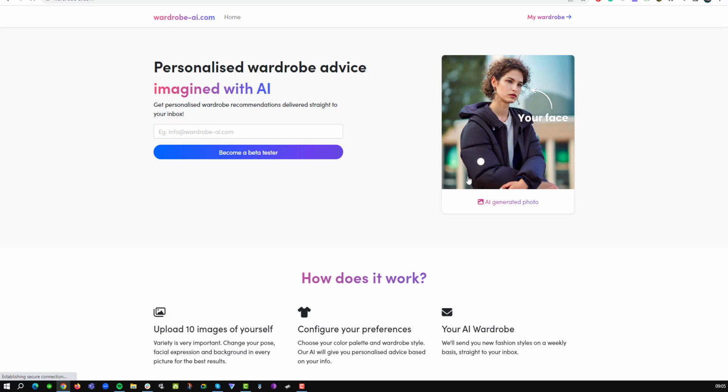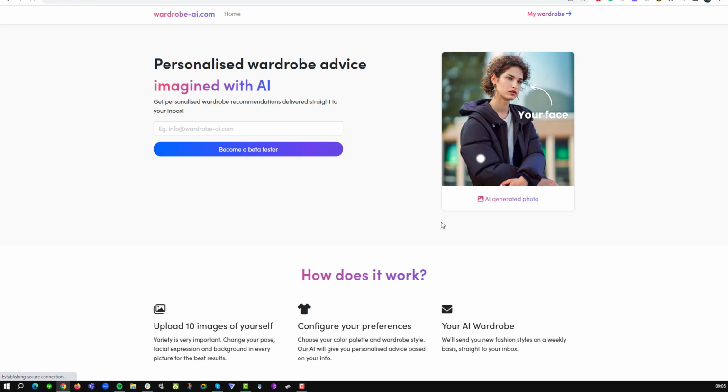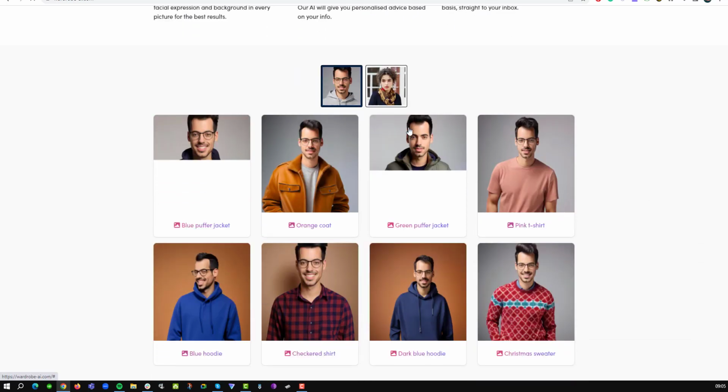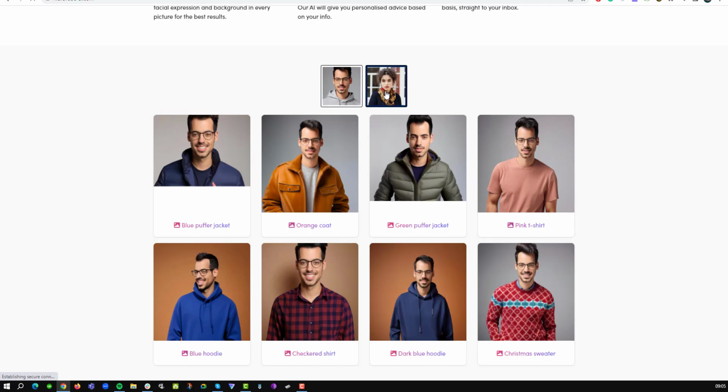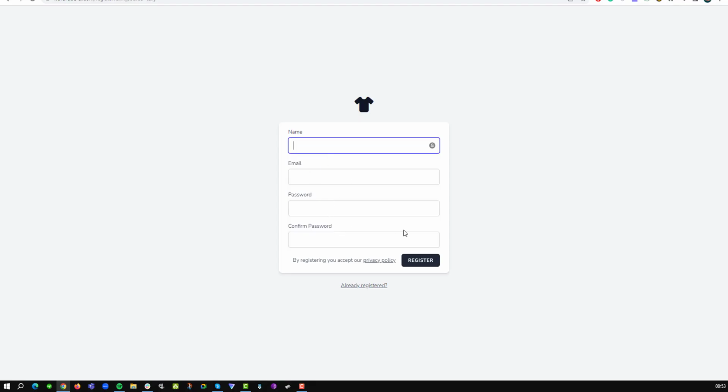Privacy and data control are a major concern when it comes to AI tools. Wardrobe AI understands that, which is why it prioritizes the security and privacy of its users. Your uploaded images are encrypted and stored securely. Plus, you have the option to delete any AI-generated images whenever you want, ensuring complete control of your data.